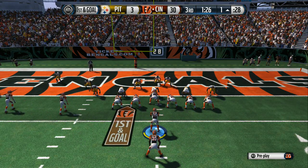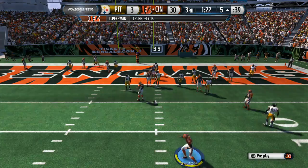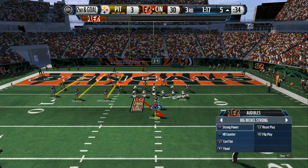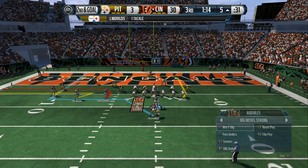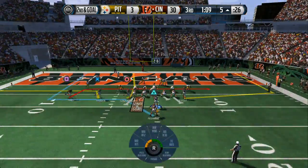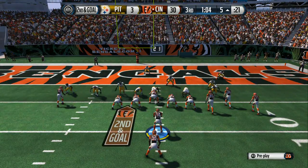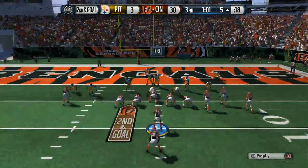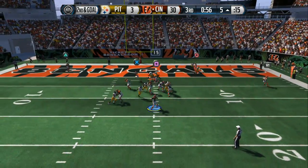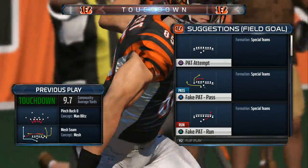Coming to the line, hoping to avoid being sacked for a third time. Swallowed up behind the line of scrimmage. Good job by the defense. They stopped the first down play that time by the offense, and now they have a good situation. Second and goal from the 5. And another touchdown to increase the lead.